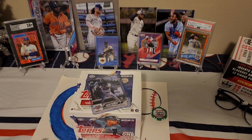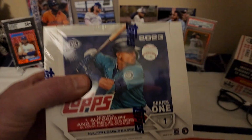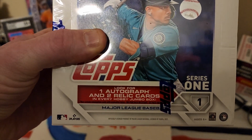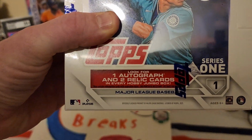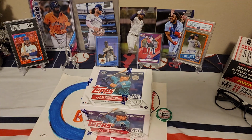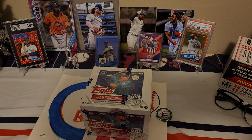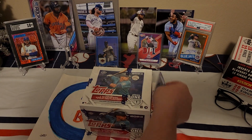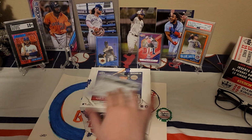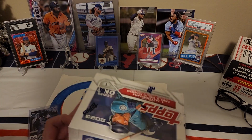So yeah, we got straight off the shelf 2023 Topps Series 1. Cover boy is J-Rod. So in this box, we're going to look for one autograph, two relics in every jumbo box. I think the short prints are a little bit different this year. I forget what the one's called though, Chase. It's like a gold border or something. They've got SSP, so a little bit different here. Check out the cards here. Chase? Let's get ripping. All right, let's go.